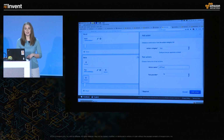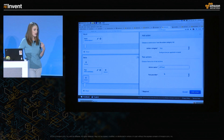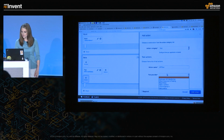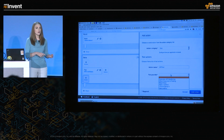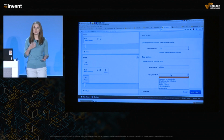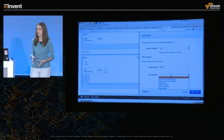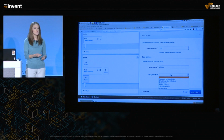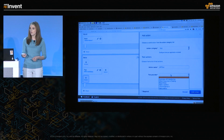And I want to add an API test to make sure that the behavior of each of those APIs for the calculator website is correct. In the test provider dropdown, you can see just a couple of our great partner integrations. It makes it really easy if you're using one of these existing tools for your applications today to start using it with CodePipeline.